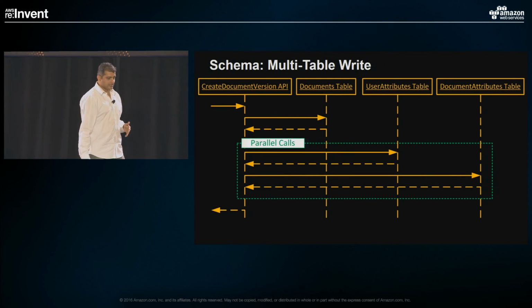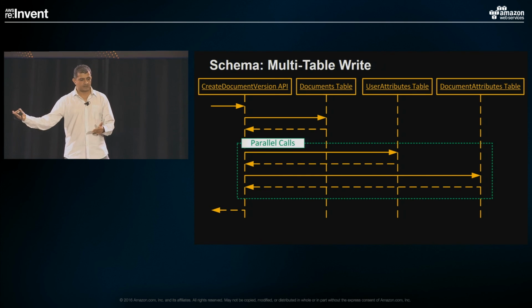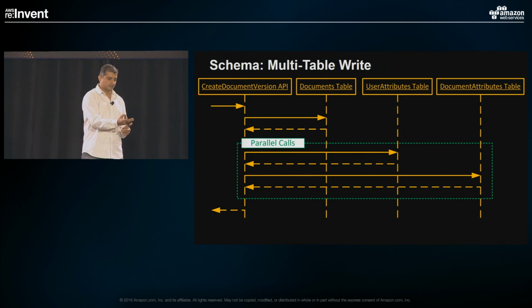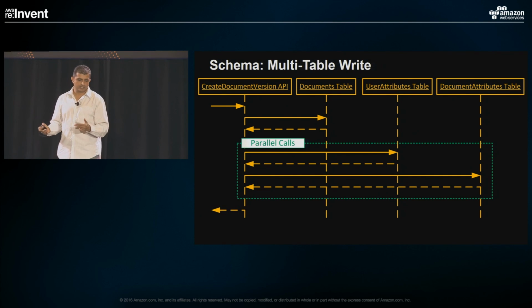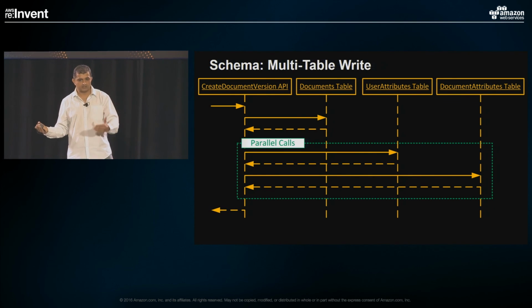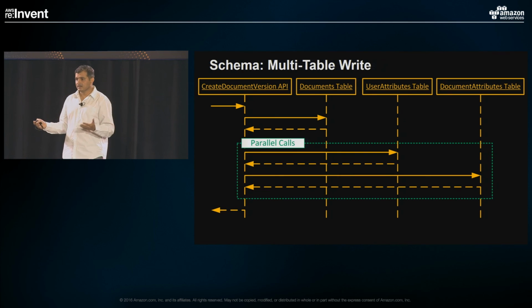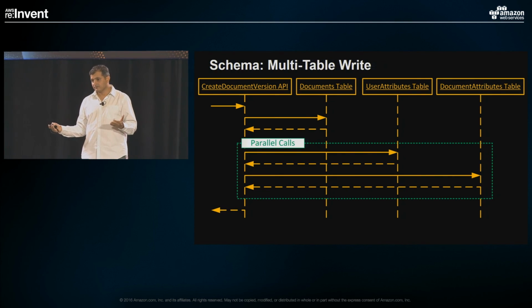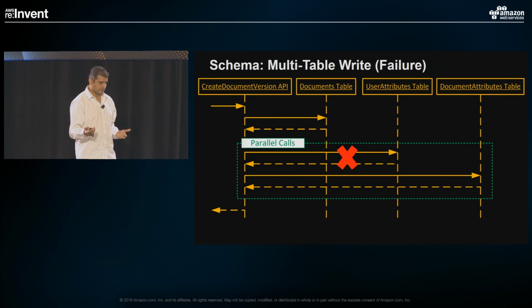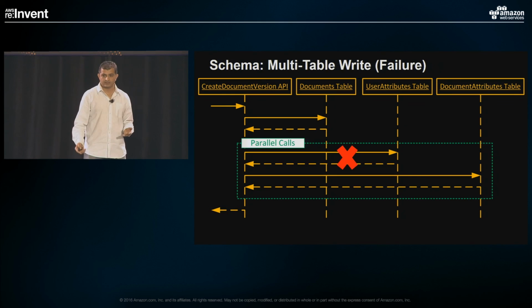This is how we handle the multiple writes. Whenever a client writes to the API, we write to the documents table. We get a document version ID. And once we have the document version ID, we write to the user attributes and the document attributes tables in parallel, just to save time. It's only when all of them are successful that we return back to the client. Now, anytime you are writing to multiple tables, there is a chance for failures, and it is expected. So yes, we totally handle such failures, and this is how we handle them.